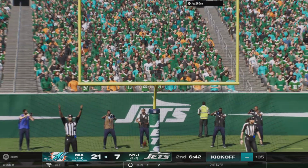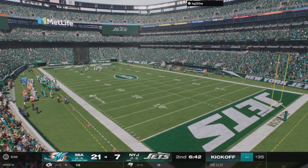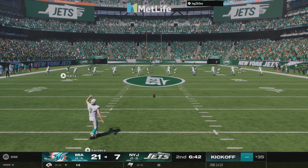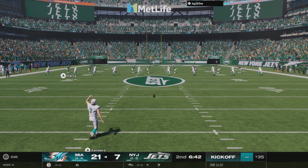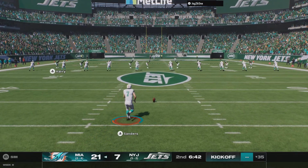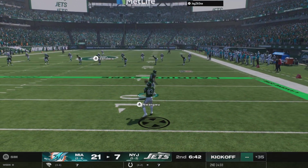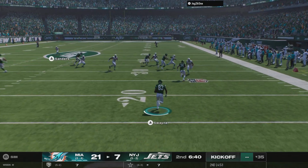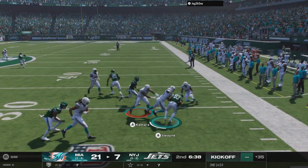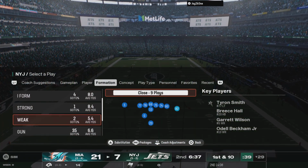Extra point is good by Sanders. And the Dolphins double their lead to 14. Still reeling a little after fumbling that away, but they're going to get it right back with this kickoff. Fielded at the 7. And a decent return ends as they bring him down inside the 30.